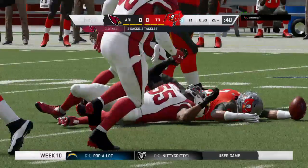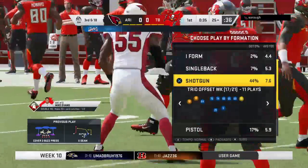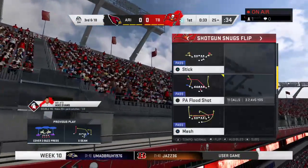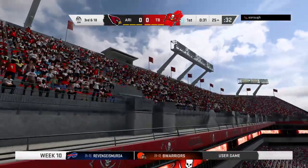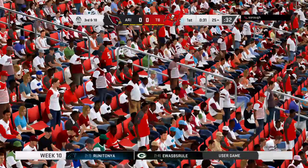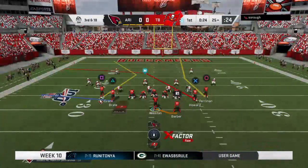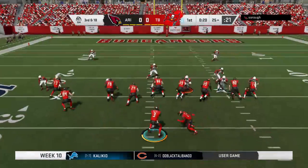Under pressure, and he'll go down back at the 26-yard line. Chandler Jones, he's the one to get him, and that is sack number 7 for him on the year. Winston needing a big play after the sack as he leads the Bucs up on 3rd and long.